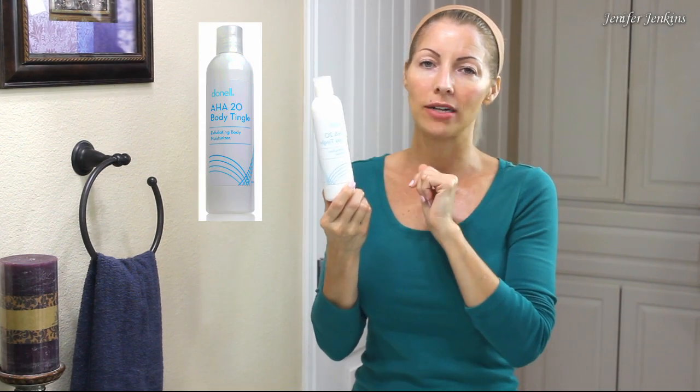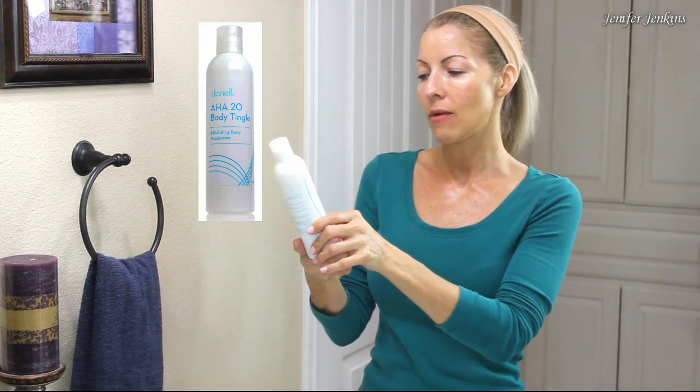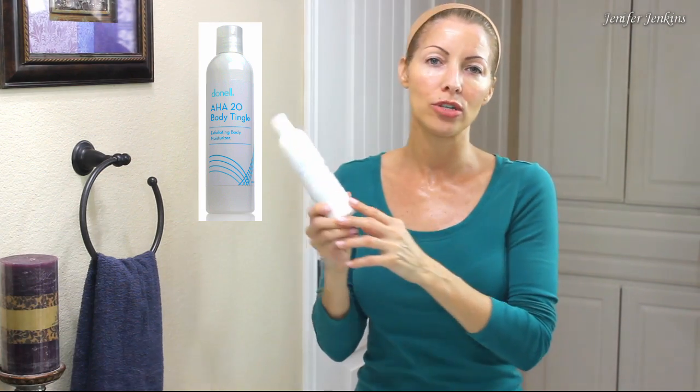So I'll either use that, or I will use my tried and true 20% alpha hydroxy acid lotion. It's made by a company called Donell. It's an exfoliating body moisturizer. This stuff is incredible. It's got a 20% concentration of glycolic acid in this lotion, and I will use that on my chest. I usually just rotate these. Every other day, I use this one, and every other day, I use that one. And I've seen an improvement. I've seen a less scaly appearance to the skin on my chest, and that is a move in the right direction for me.